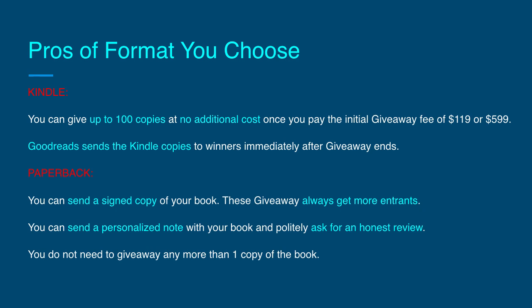Now, if you choose to give away a paperback, these are the pros of giving a paperback. You can send a signed copy of your book. You can autograph a book and send it to the winner, because when you sign up for the paperback giveaway, Goodreads tells you who the winners are. They send you an email and they say, this is the person, or these are the people who won your giveaway, and this is their address that you can send the book to. And you do the sending, okay? You sign your book if you offered to sign it, and you put it in an envelope, and you pay the postage, you pay for the book, and you send it to the winner.